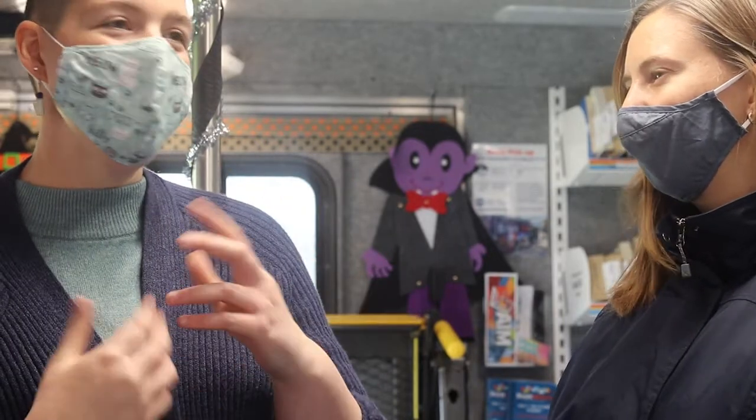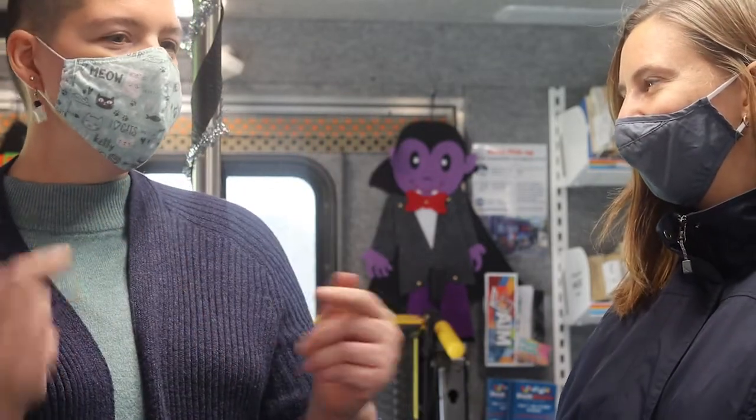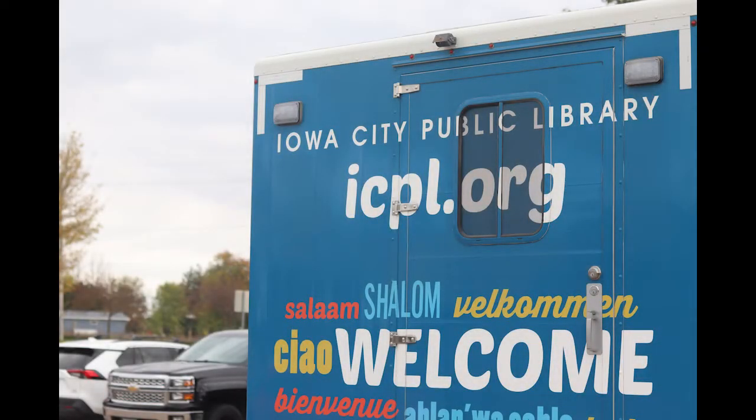And it was easier to do that with a help desk or outreach on wheels, because when you have a beautiful library in the downtown heart of your community, you don't want to isolate any other of the three pockets. So we just drive around the community and meet you where you're at.